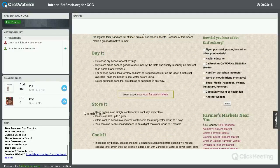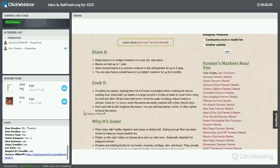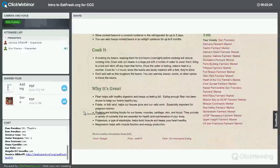So if you are already thinking about seasonal items, you could have these pages printed and ready to go or pulled up on a tablet or a smartphone to be able to show participants.